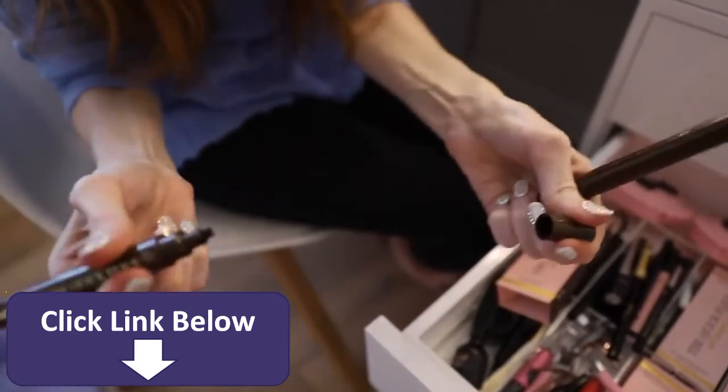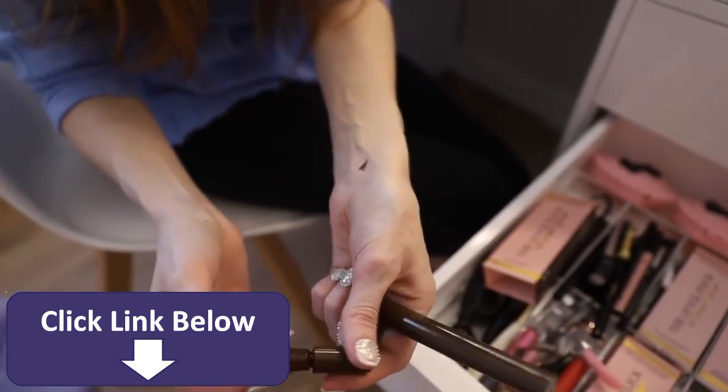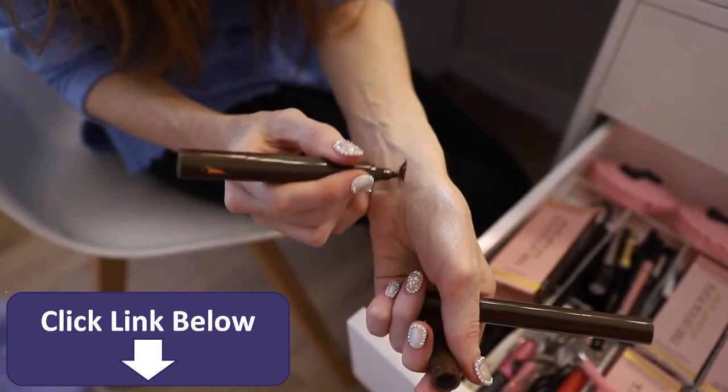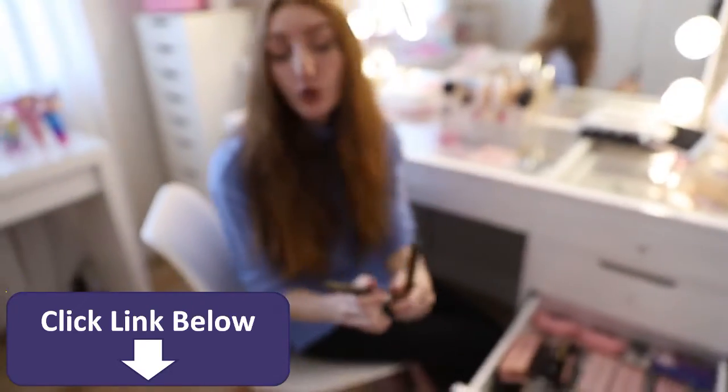And then you literally just stamp and it gives you a flick. And then you use the other side to fill it in, like that. It's very, very quick. That's why it's the Quick Flick.